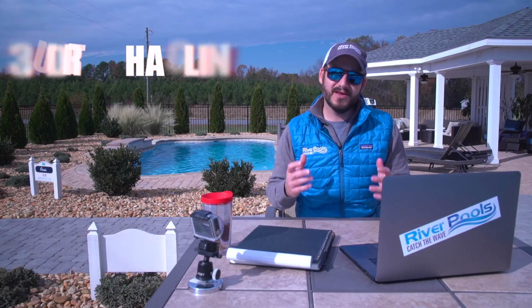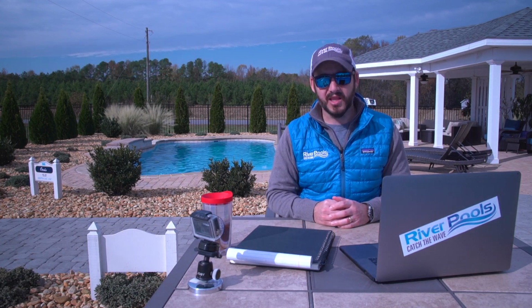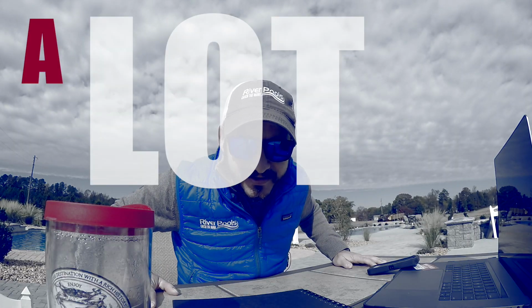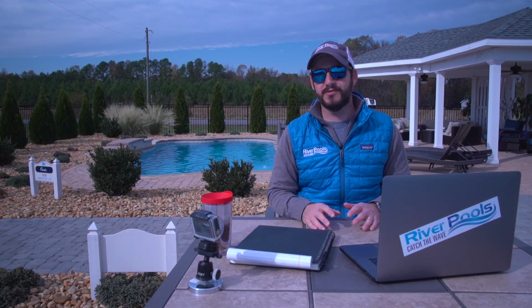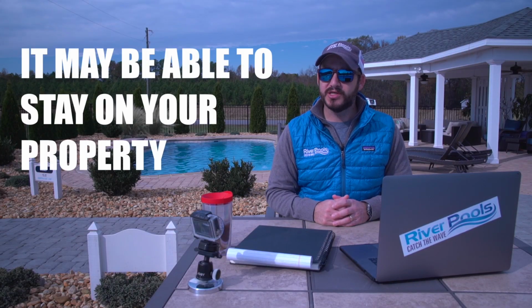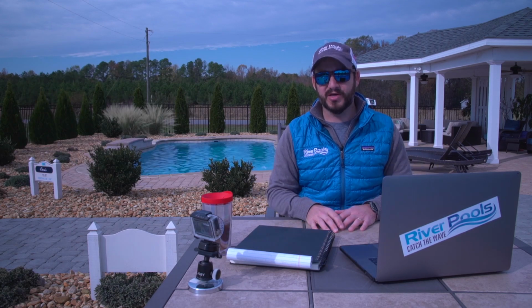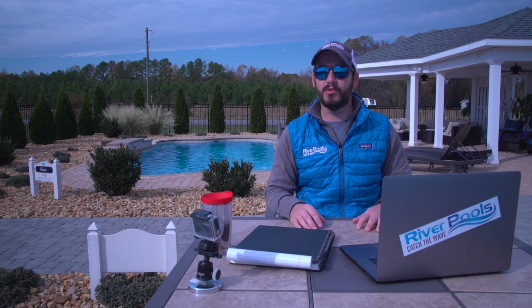Hidden cost number 3, dirt hauling. Now, some of you may get it and some of you may not think about it, but when that pool is dug and placed in the ground, a lot of dirt comes out. A lot of dirt comes out of the ground. Far more dirt than you think. Some properties are large enough to be able to spread that dirt around and kind of make it disappear on the property. My 2 minutes is up according to this, but we're going to keep going.